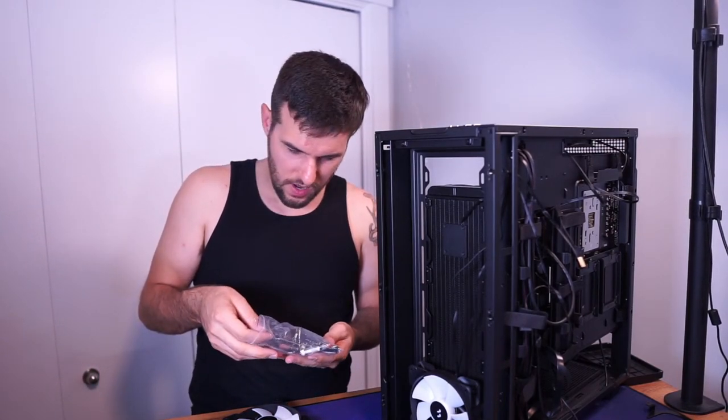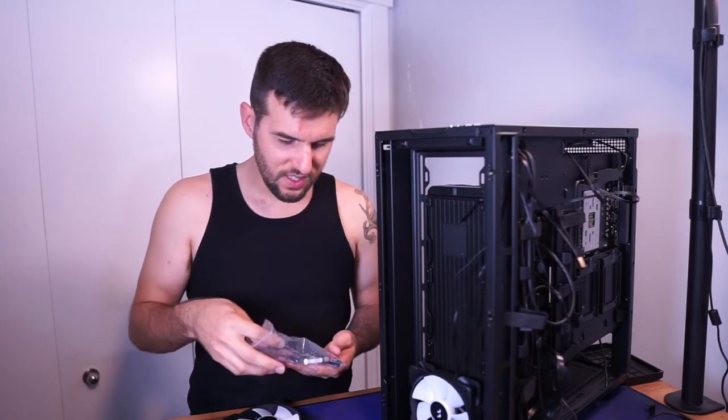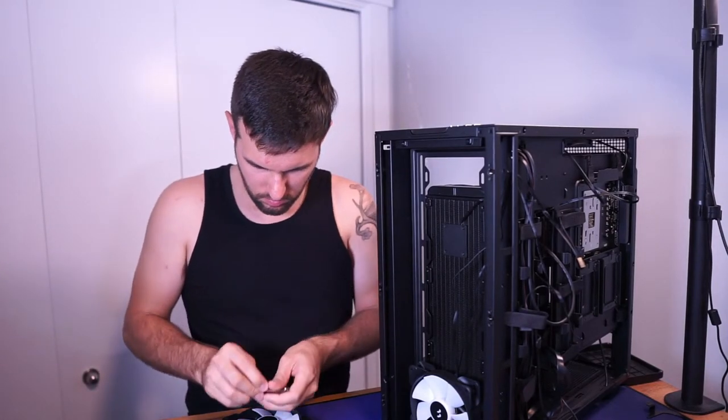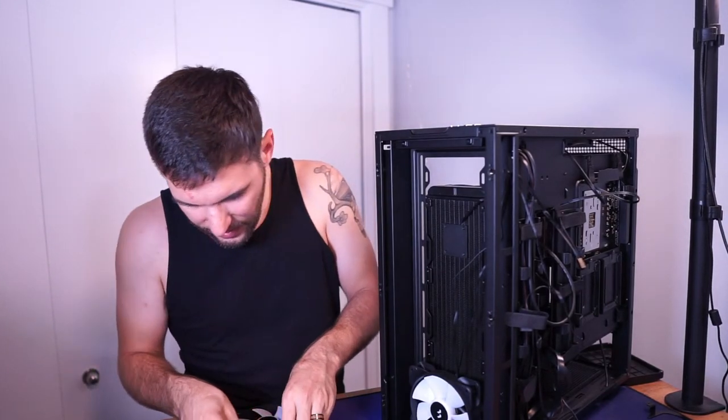No stone shirt today, just a wife beater? This is a tank top, sir. This is not a wife beater. It's a tank top.